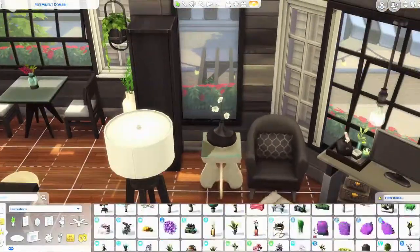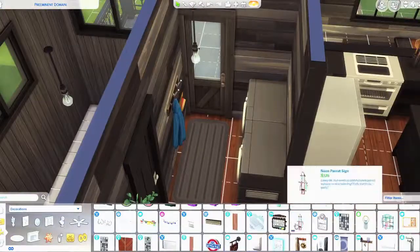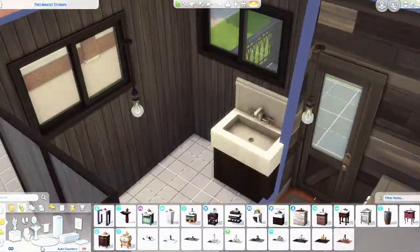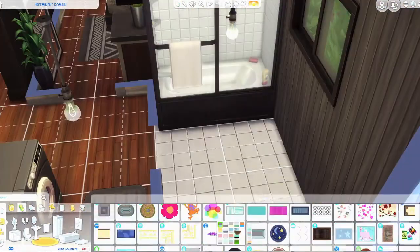I really do. This apartment I think is just so cozy, and I'm kind of disappointed that I used it up on this community lot, because I'm never gonna live here, but I mean, it could be a while before I live in this apartment, and I like it. I want my Sims to be here.